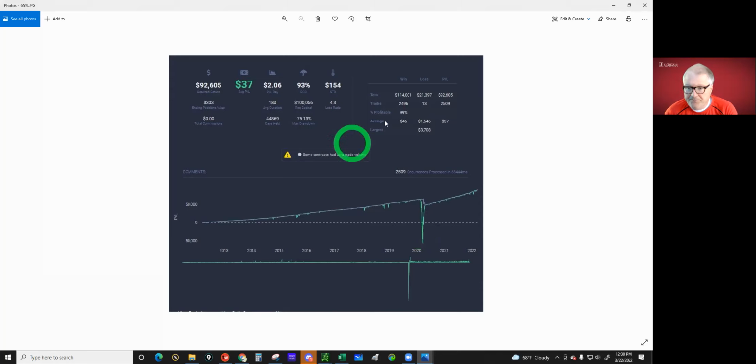Now look at this. This was kind of interesting, right? We had 2,496 trades, and 13 were losers, which I thought was really cool. But now the 13 losers, look at the profits of that. The average loser was $1,646. The average winner was $46. If you put all that together, the average P&L was 37%.